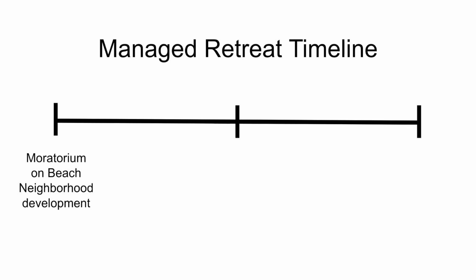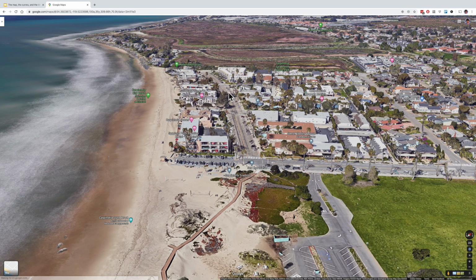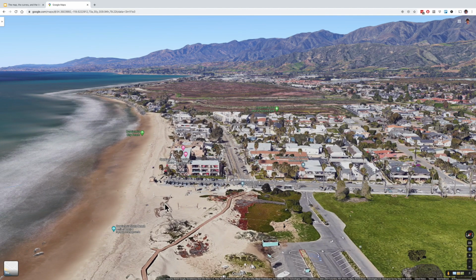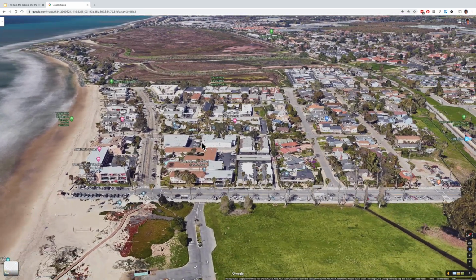The next step would be to restore the Sandyland Road shorefront to a coastal dune. And again, these are those structures that are in purple in the map. These are the ones that are at risk of wave damage and storm damage even today, such that we build the beach berm every winter to protect them. If we remove these structures and restore something like this coastal dune system that existed before they were built, we can get a lot of protection. And what it does is it buys us time to complete the retreat for the rest of the neighborhood. If we can get a nice dune system in place here, we can protect the rest of this beach neighborhood as we go up to 1 foot of sea level rise and beyond. And it gives us time to empty it out before we get to 2 feet.